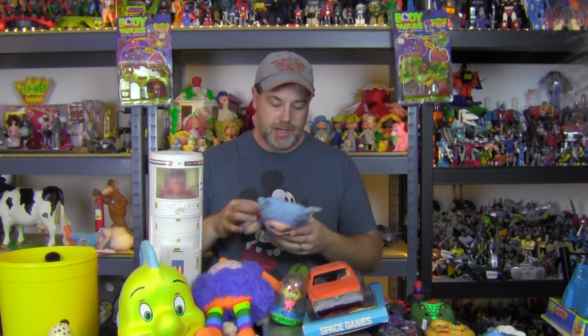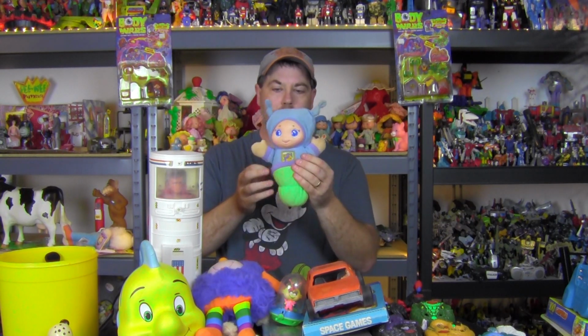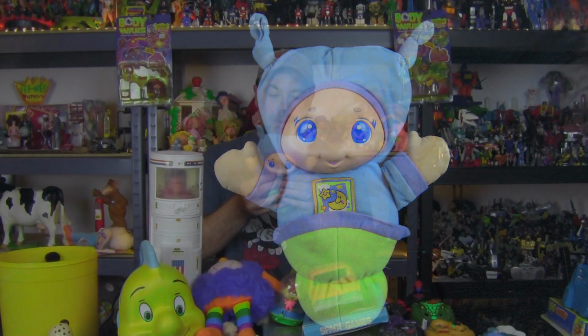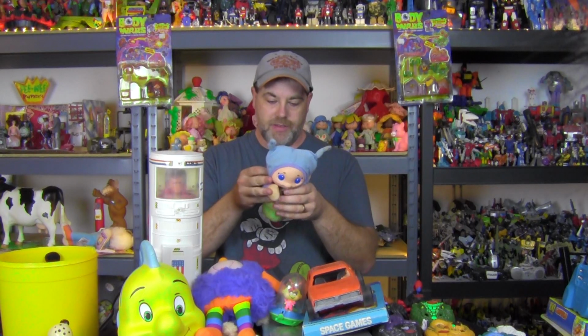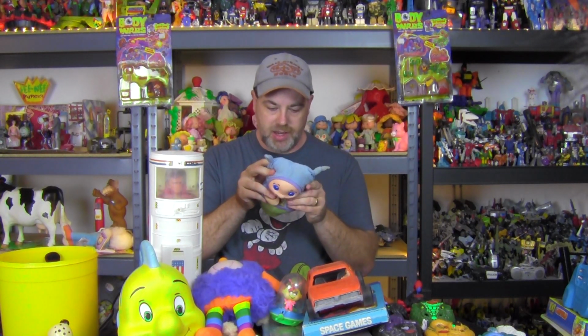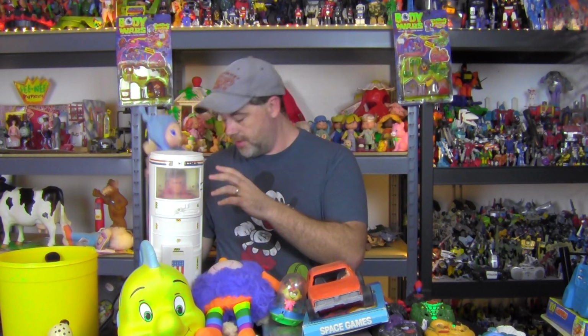I found a new Lullaby Glowworm from 2005. Haven't tested her yet either, but I know, like her namesake, she does light up and she does play a little lullaby. So I need to put some batteries in her and test her out one of these days, both of them, and see how they both work. But I'm not sure if I can get into the battery pack on this one because of the screws they've used. I might be able to. It's weird, but Lullaby Glowworm, Glow Baby, technically.